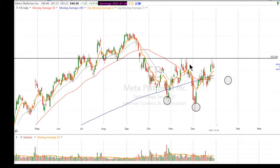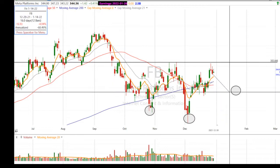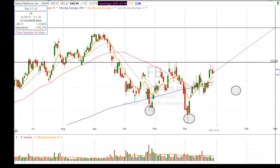I also see a clearly defined level of resistance right around that 353 zone. And I have these dots here, and what I potentially envision is maybe an inverse head and shoulders pattern. So we have the left shoulder, the head, and then maybe, potentially we could get a little bit of a right shoulder and then earnings and then a move higher.